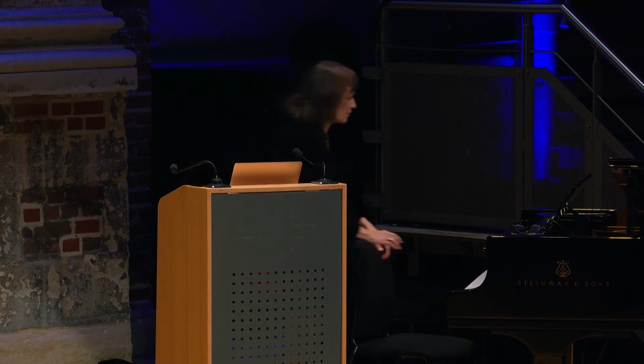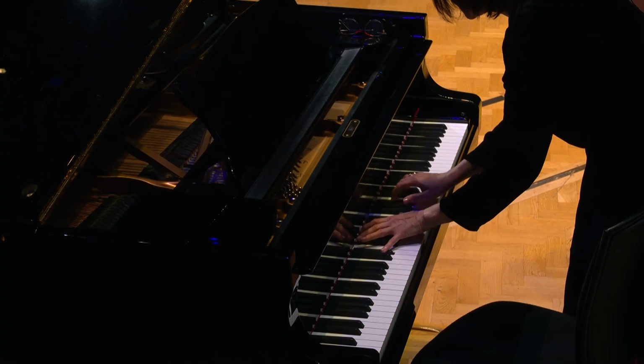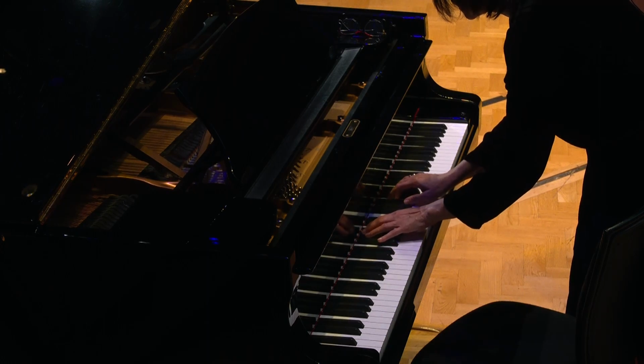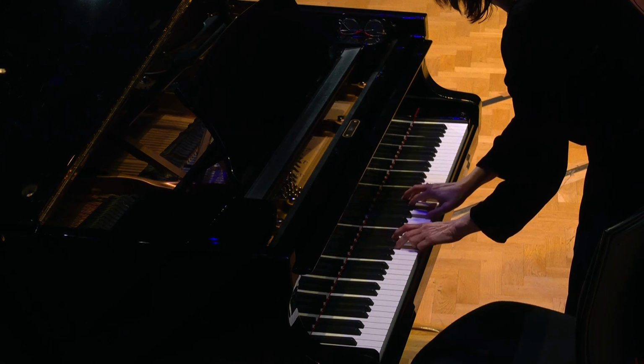Yeah, so he, instead of doing that, he goes like this. Something like that. Yeah, very unusually. It creates this very archaic color.